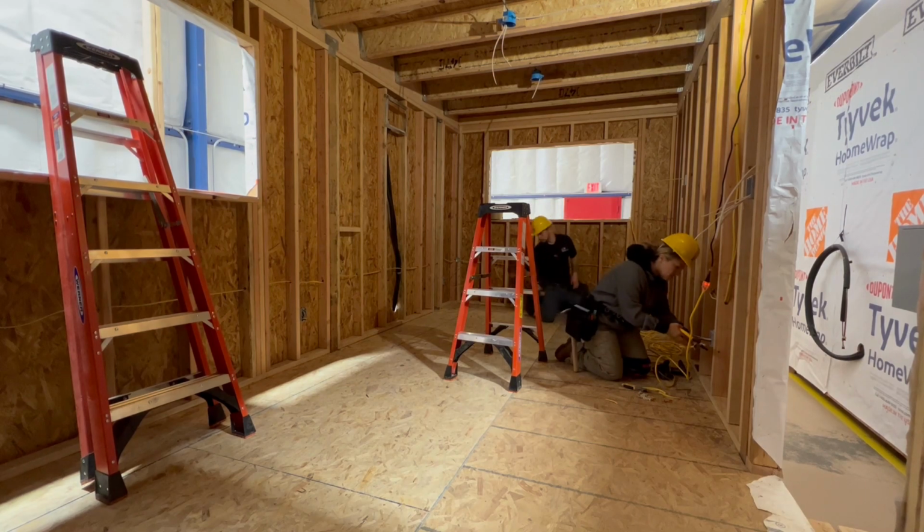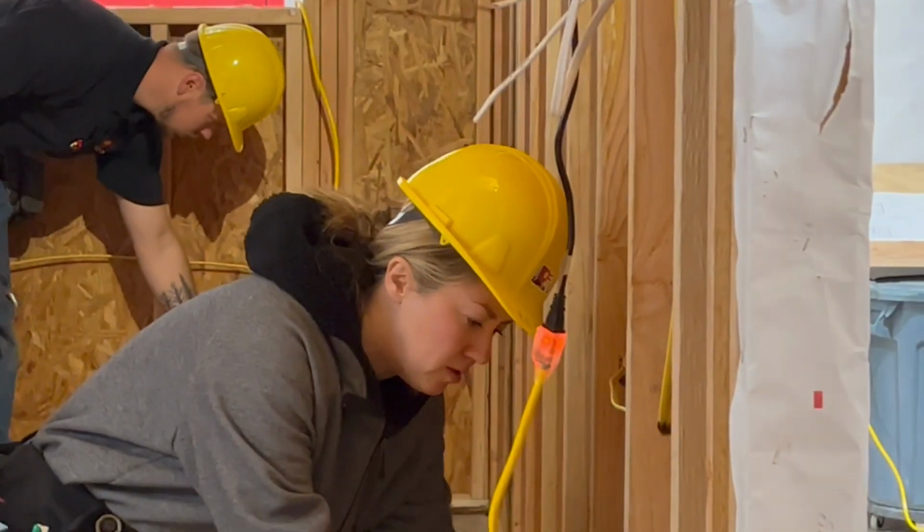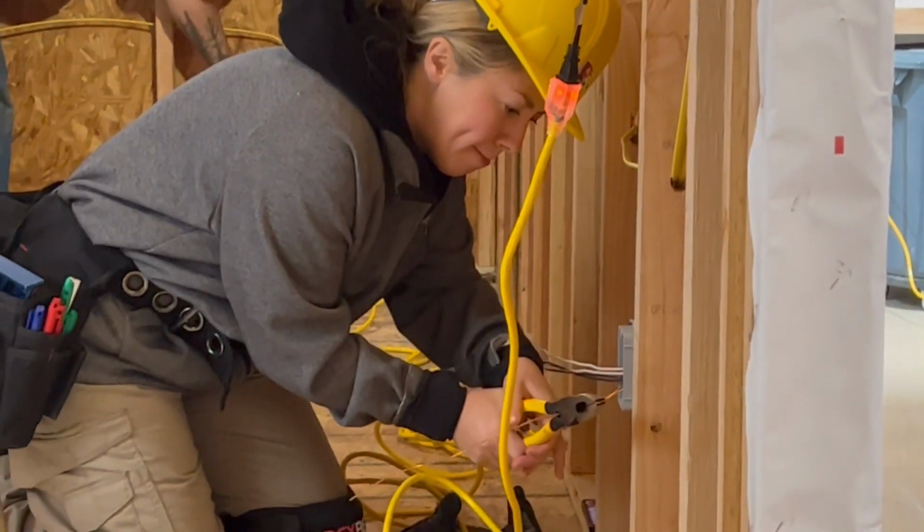Do I need to clip it multiple times? Get it until it gets super tight? Yeah, so this is how tight I make them.